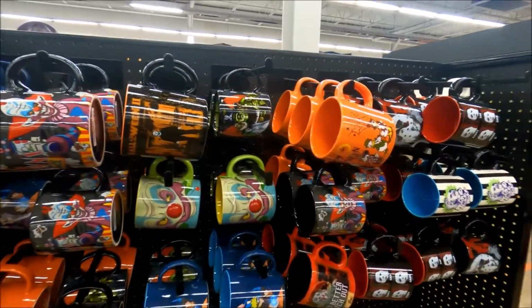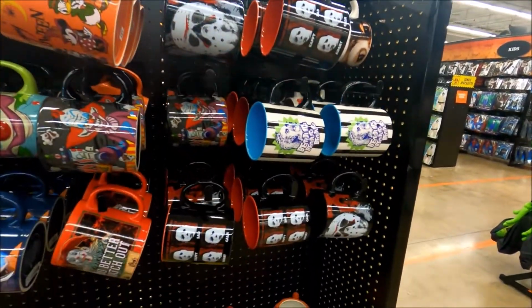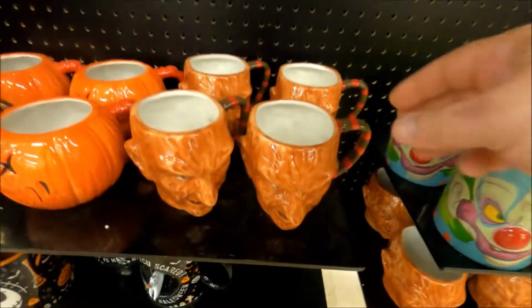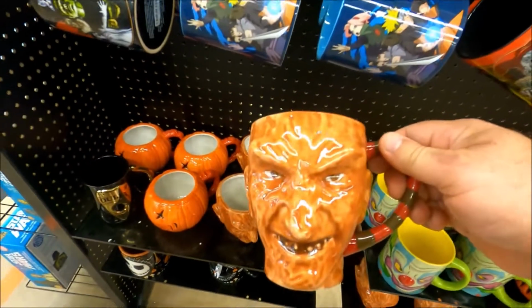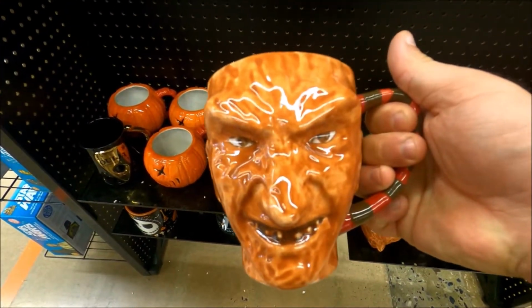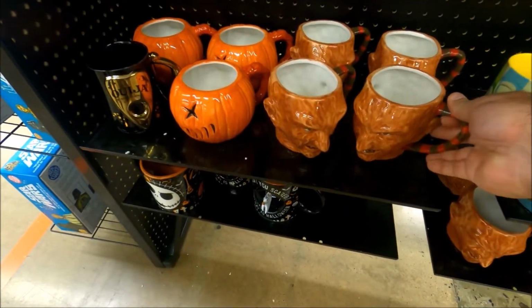You know, Jason, Freddy. This Freddy mug is awesome. I don't drink coffee out of mugs, but if I did, I would definitely have picked this one up. Really cool mug. They also had some from Trick or Treat and A Nightmare Before Christmas.